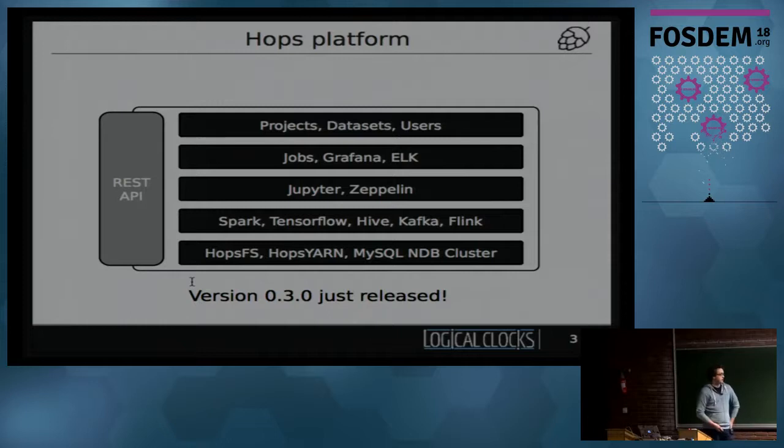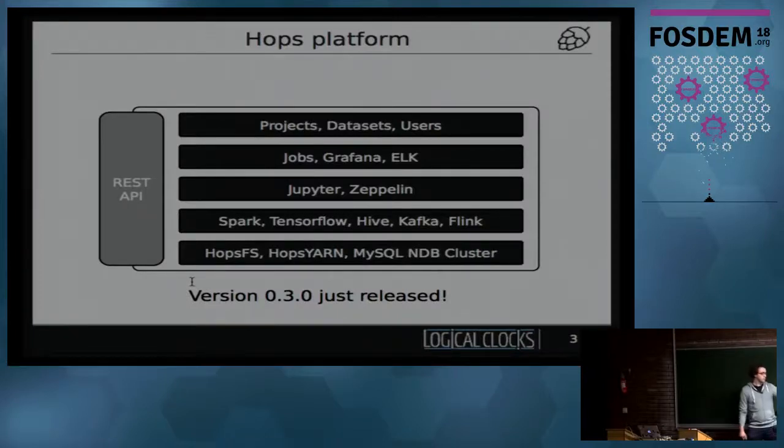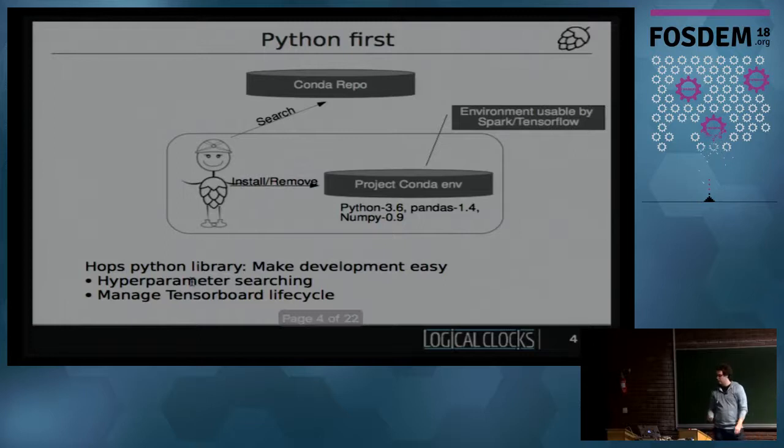But we also want to provide deep learning solutions, so we also add support for TensorFlow. And on top of that, we have Jupyter and Zeppelin to write your code. The whole platform is organized in projects, and you can think of them like GitHub projects. Users can collaborate on multiple projects, can have data shared across different projects, and so on and so forth. Everything is exposed through a REST API, so you can build your own applications on top of HopsHadoop. And we just released the 0.3 version, so you can go and check it out. I will have a link at the end of the slides.